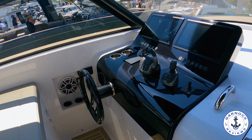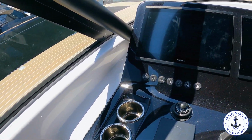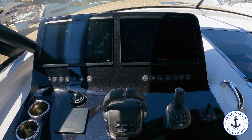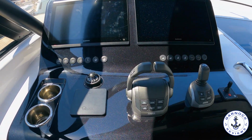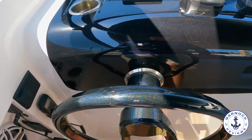And the helm's located to port. You see this one's got two large multifunction displays. This does have the twin engines and the bow thruster, but it's also got the joystick operation controls, making close quarter manoeuvring extremely easy to do despite the boat being this size.